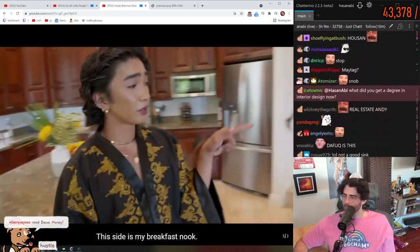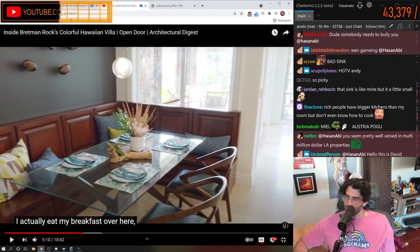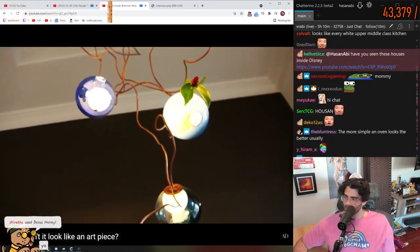This side is my breakfast nook. I would be lying to you if I said I actually eat here, though. I love open kitchens like that. Rich people have bigger kitchens in their rooms, but don't even know how to cook. It's just such a nice thing to look at. I love these light bulbs. Doesn't it look like an art piece?